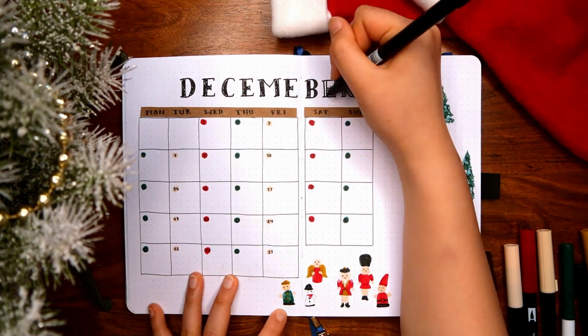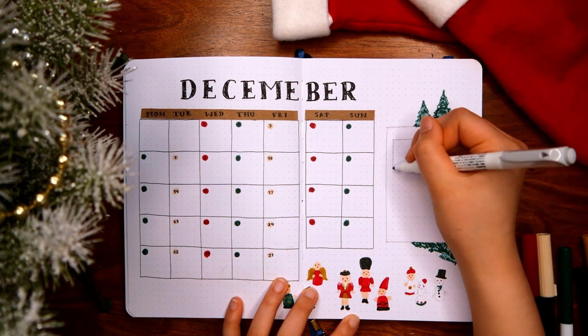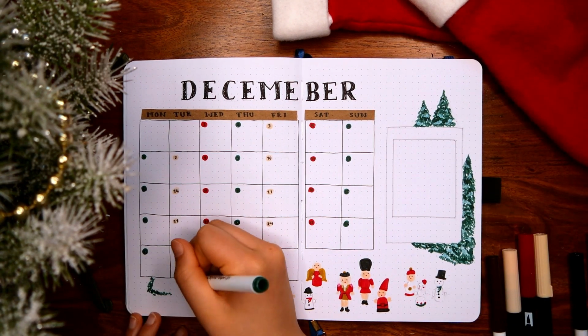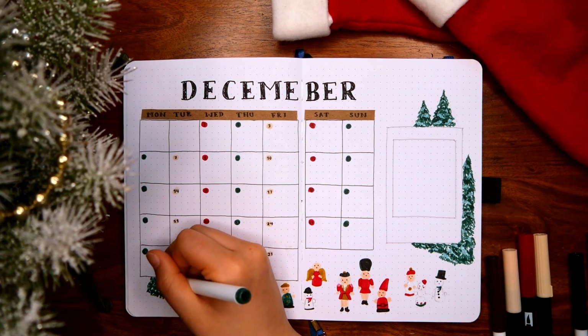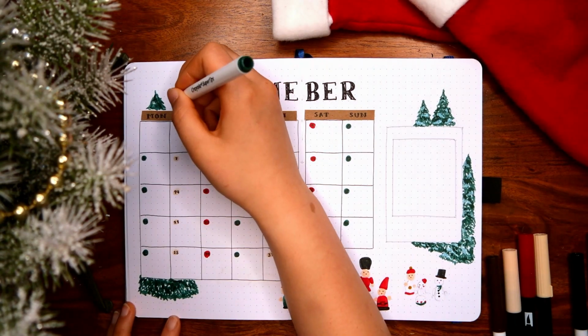On the right hand side, I left a space for a Polaroid. However, I don't have any Polaroid pictures now that are really like Christmassy and festive, so later on I'll just probably stick one there, but for now I just drew a little Christmas house.